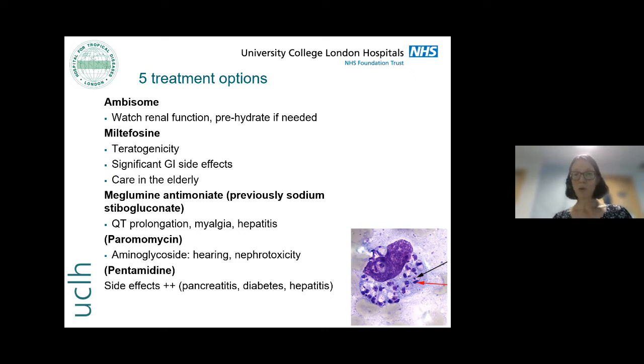Then meglumine, which replaces sodium stibogluconate, which is no longer manufactured, but is a closely related drug, causes lots of predictable and dose-dependent and cumulative toxicities. It causes QT prolongation. It causes myalgia, particularly in larger people with more muscle bulk, and it causes hepatitis.